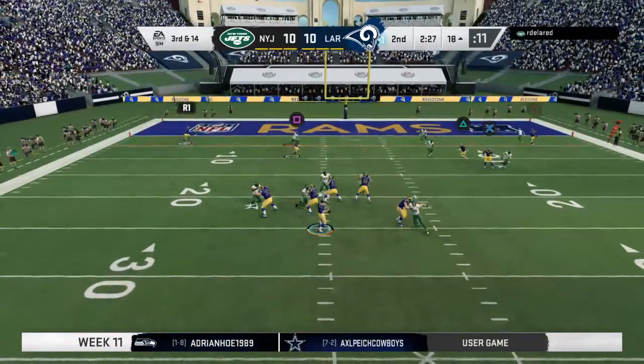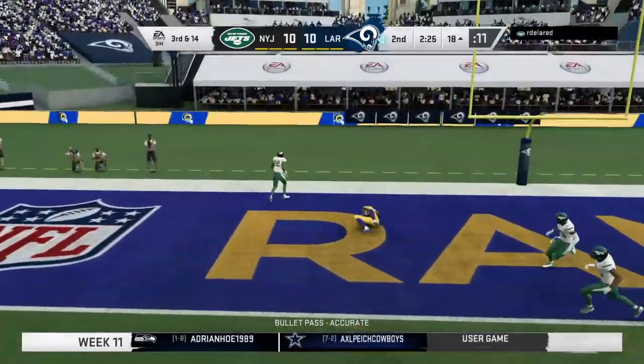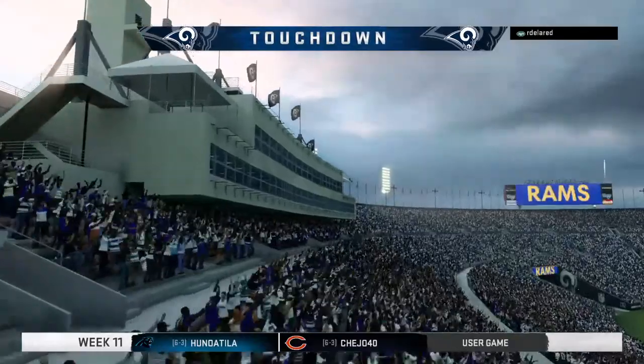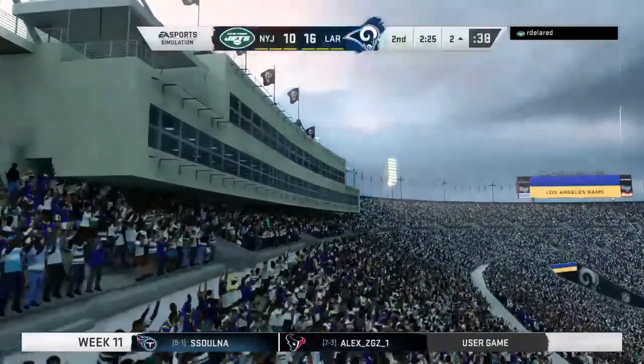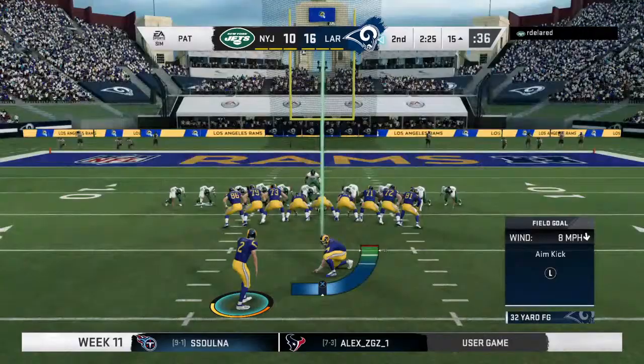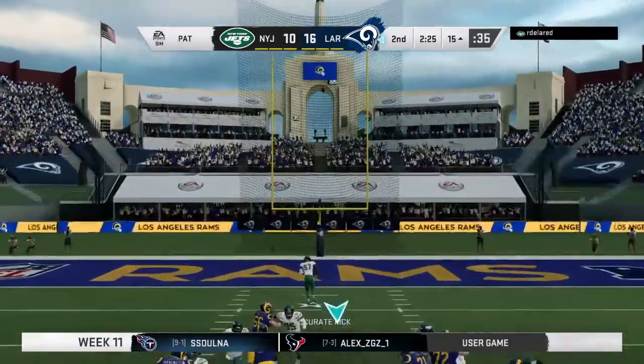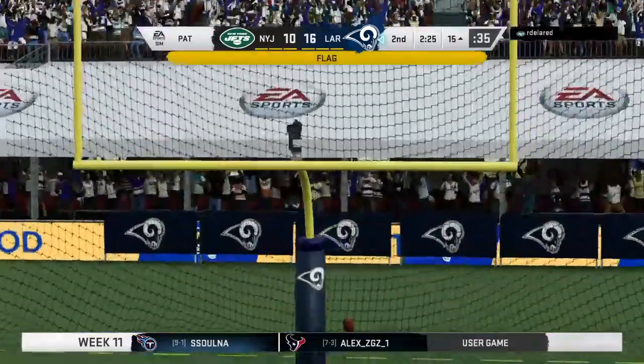Out of the gun, Goff. And this is caught. He's got it. Touchdown, L.A. Todd Gurley with touchdown number 8 on the year. And the Rams have taken the lead, 24-10. The PAT up and good, but hold on a second.